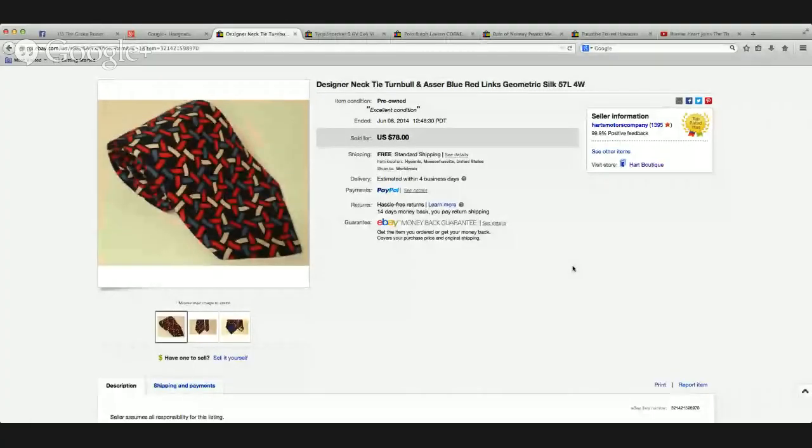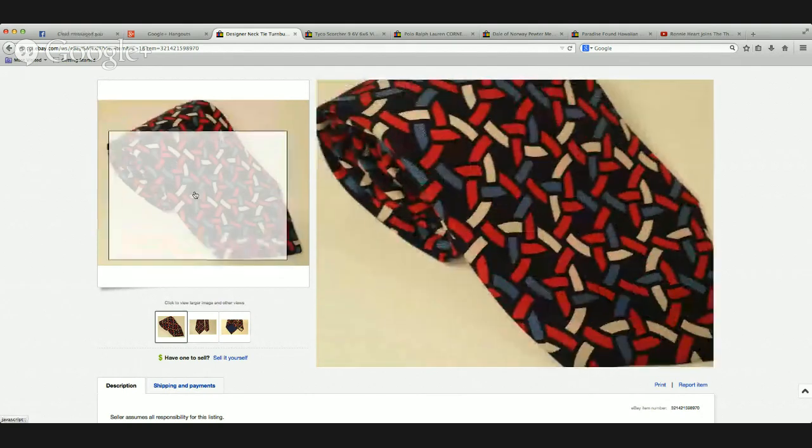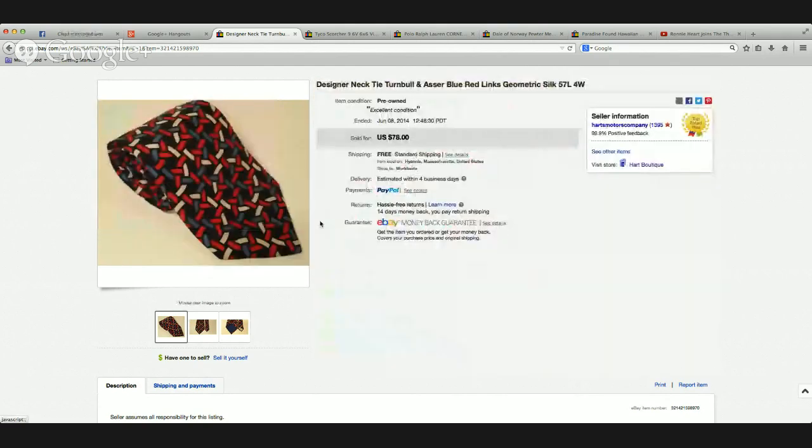All right, this was a tie I sold. This sold pretty quick, probably 2 or 3 days. $78. That's sick, $78 for a tie. Yeah, this was a Turnbull and Asser. It had a nice design, as you see there, red, white, and blue, with a darker blue and light blue and red. I picked that up for like $2 or $3 at Savers.